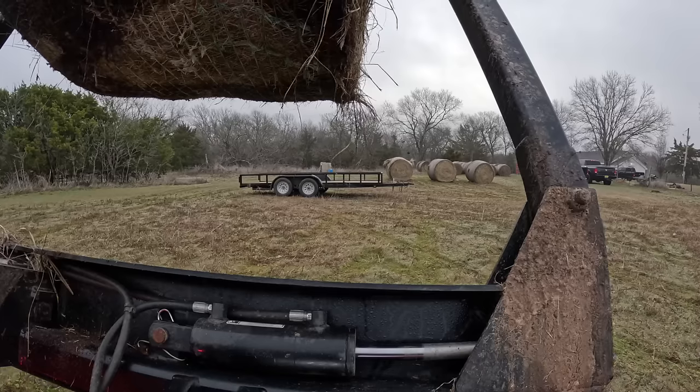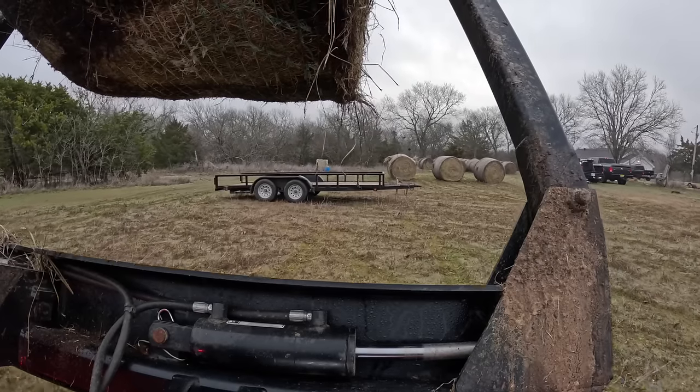Alright, so now we're gonna back up to the trailer. I'm gonna try to see how this works for the first time. I don't know where my arms will hit. I don't know how soft it'll be when it lands. We're gonna try it right here and see how it goes.